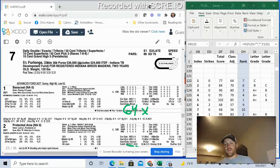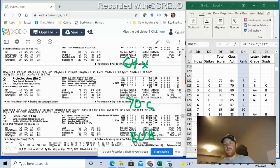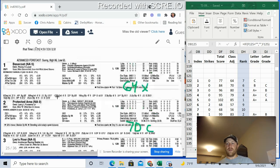State Bred Maiden Special Weight, 36,000. Now, with some of these, what's really hard is because they don't have any data, as we've talked about before, it can be really hard to quantify. So if you see something that you like in these horses, it might be worthy of putting in some of that old school handicapping. You can see from the raw figures here, or the raw power numbers, this is a race you're going to want to spread pretty deep in.